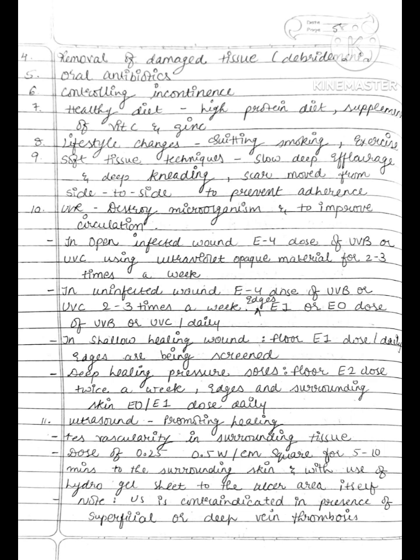In an open infected wound, E4 dose of UVB or UVC using ultraviolet opaque material for 2 to 3 times a week. In an uninfected wound, E4 dose of UVB or UVC 2 to 3 times a week. For the edges, E1 or E0 dose of UVB or UVC daily. In a shallow healing wound, floor, E1 dose daily, edges are being screened. In deep healing pressure sores, floor, E2 dose twice a week, edges and surrounding skin, E0 or E1 dose daily.